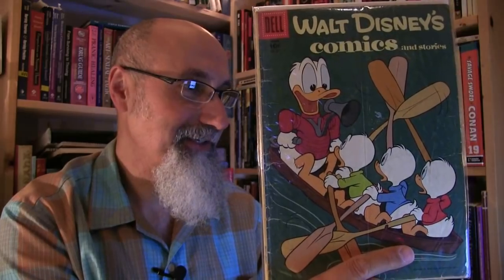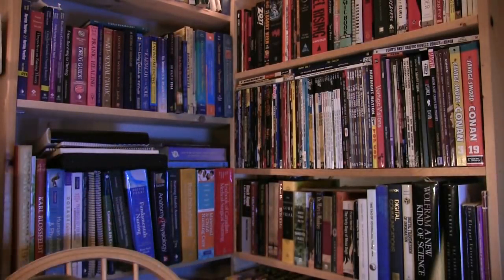Oh, not that way. Ah, there it is. So this is number 213 from 1958. Okay. And it cost 99 cents and it's graded as 1.5. Beautiful covers, really. Here's, I believe I already have one copy of this. Possibly.